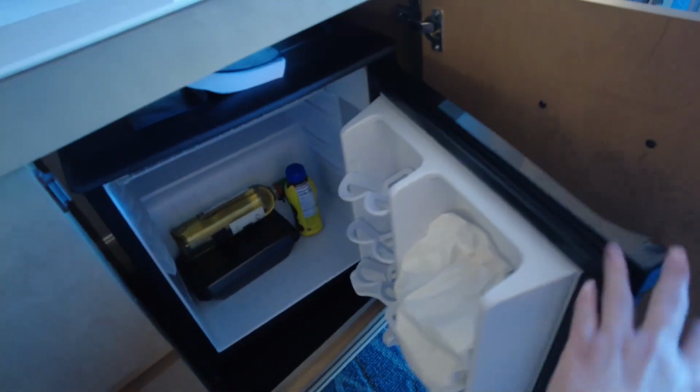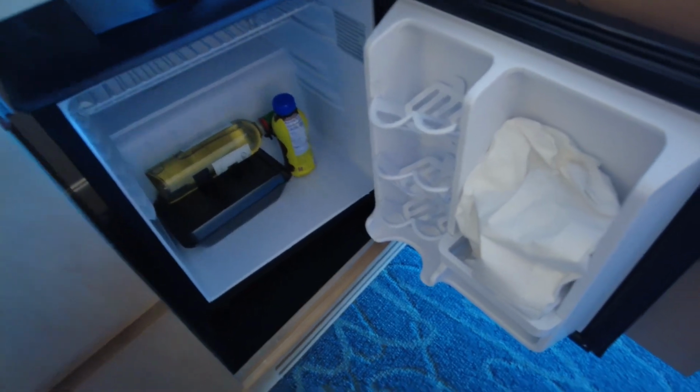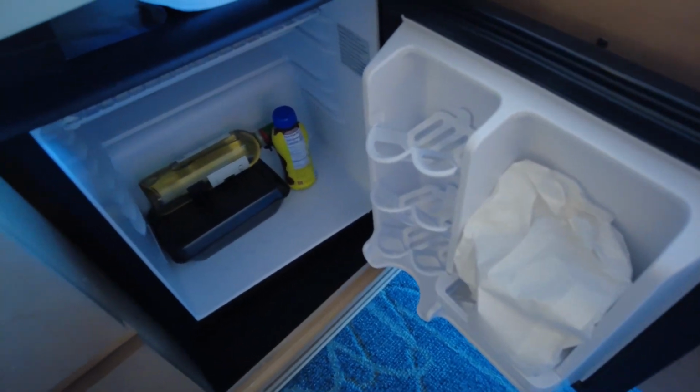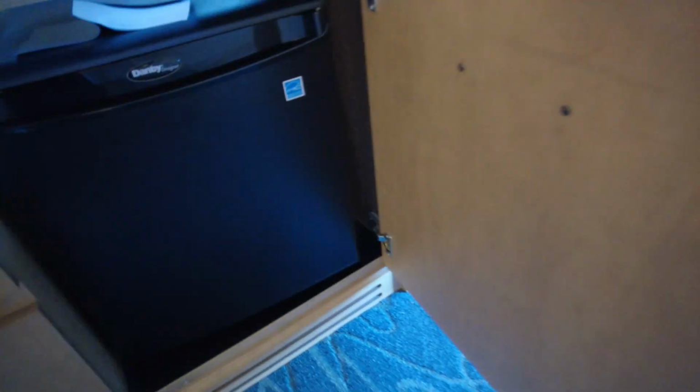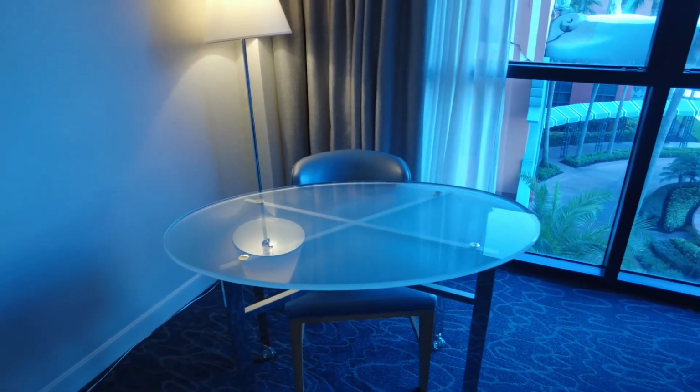In addition to the 4 drawers, we have a mini fridge, so perfect for some leftovers, a bottle of wine, some drinks. Got your Bible. Then over here we have the table, desk area.